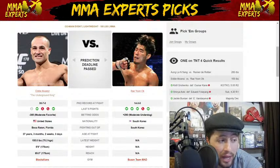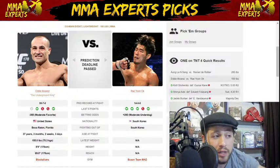Jab, mixing it up. Both of them going at it. From the outside, I worry about Aoki landing a right hand on Alvarez's chin because he tends to drop that left hand a bit. Just watch. That left hand as he comes in is there, and I feel like Ok is going to hurt him. Ok just hurt him, and he may hurt him again.